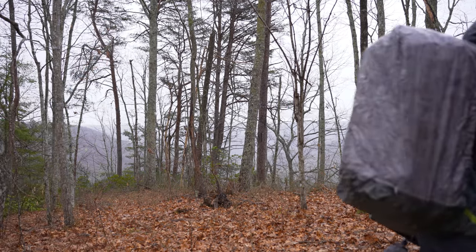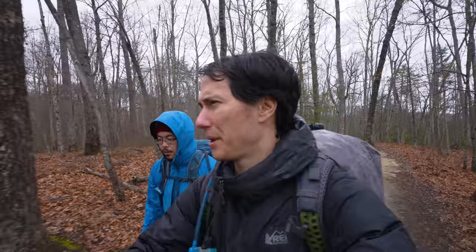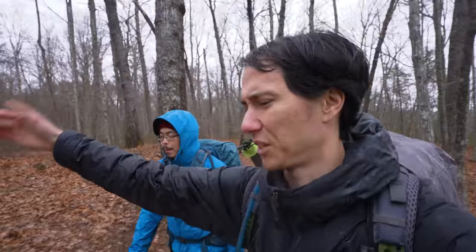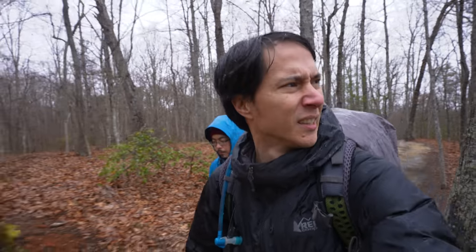So that gulf down there is where we're gonna be for the rest of the trip. Today we're gonna be on the rim. We're gonna camp at the edge, and then we're gonna do a really long downhill tomorrow, and then we'll just be in the gulf the rest of the time.